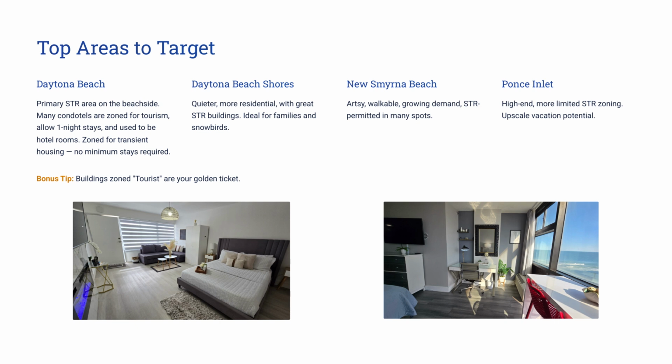Ponce Inlet, that's a high-end, more limited short-term rental zone. There is some upscale vacationing potential there. This is also a great place to pick up a larger home that you can turn into a vacation rental. And there's plenty of vacation rental business down there to be had.